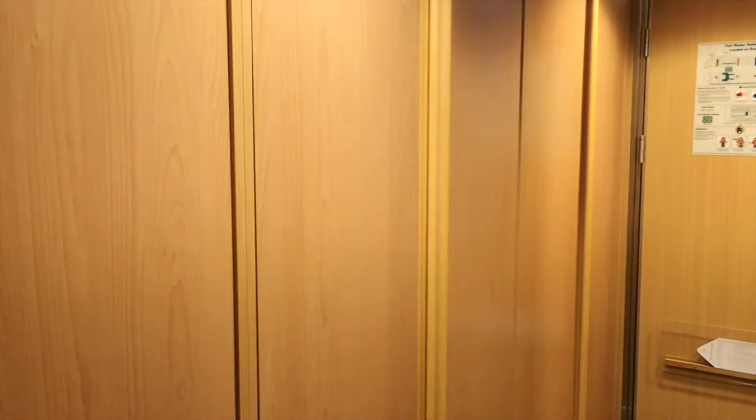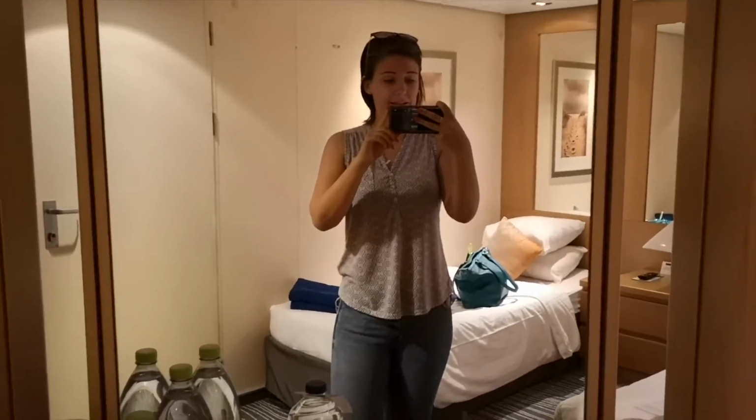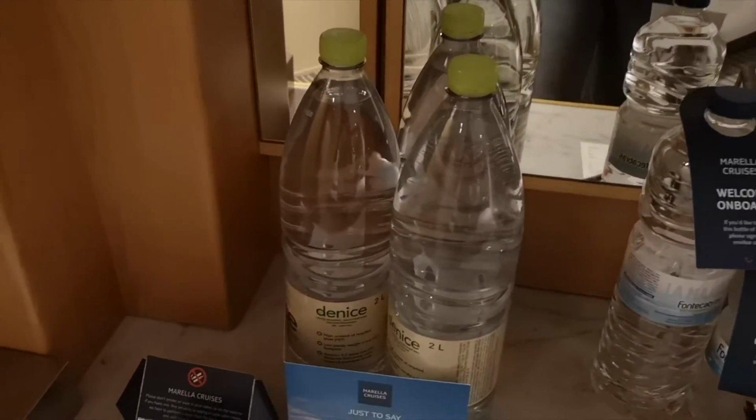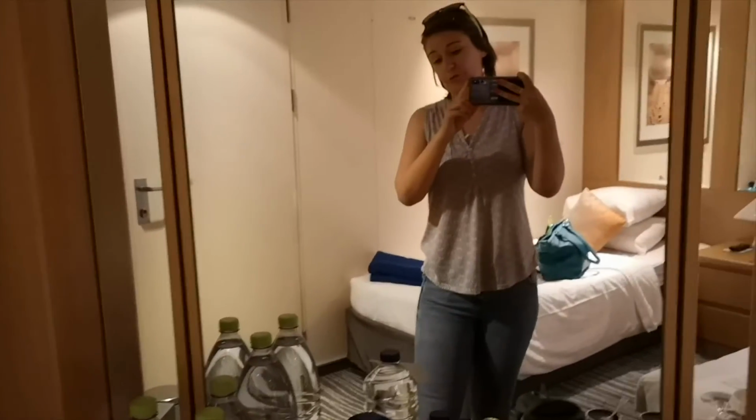Turning around, we have this huge wardrobe. We've got loads and loads of space. We're only on here for 3 nights, so I didn't really pack very many clothes. We've also got all of this water here because we've got a premium drinks package, and that comes with big bottles of water. We have our cruise schedule here.